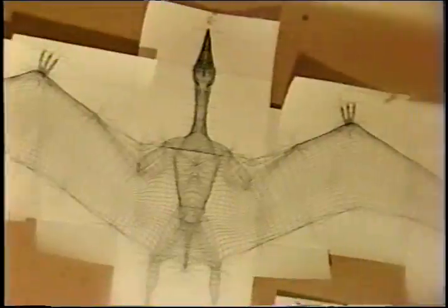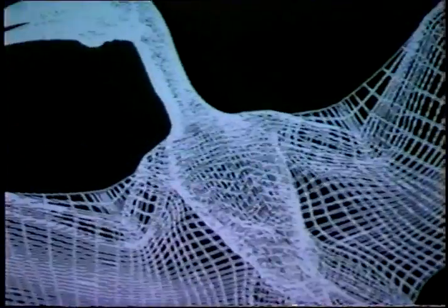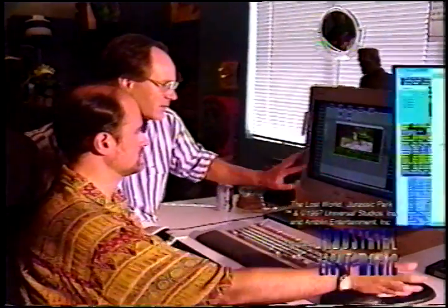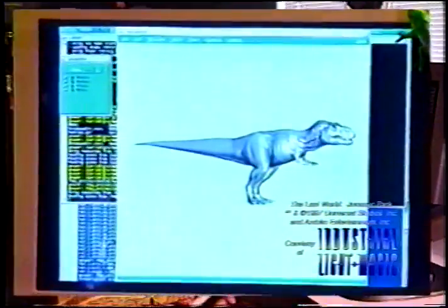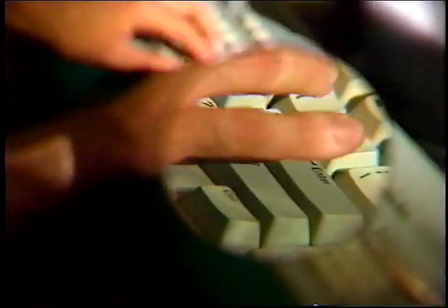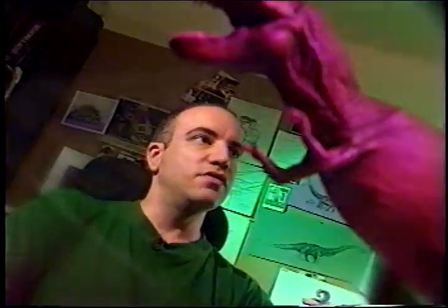Alias Wavefront gives us the ability to work and build up models quickly, to recreate surfaces, to create dinosaurs within the computer that live and breathe, and allowed us to make creatures in a shorter amount of time than would have been possible before. The software allows us to create complex surfaces, and there's 100 different ways you can create a surface inside of the software.